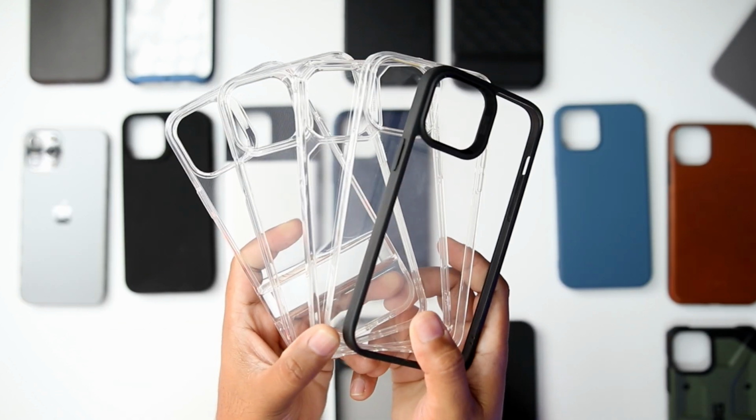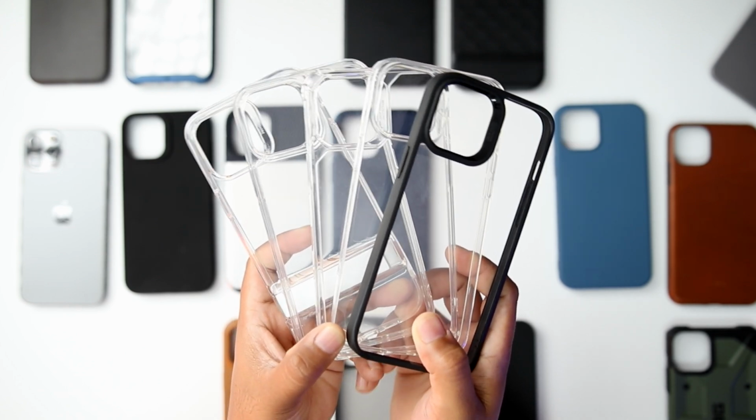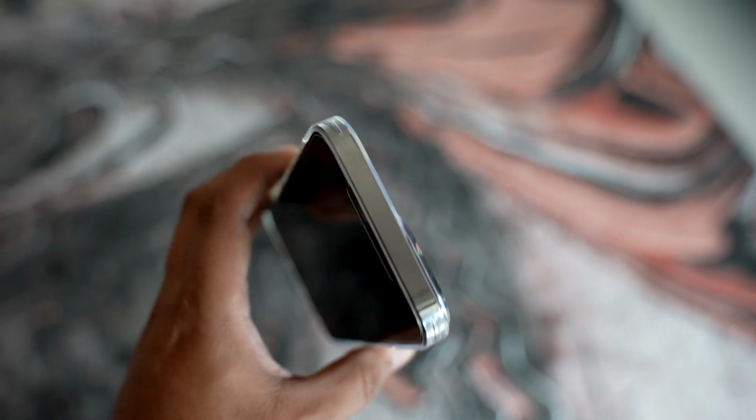Now if you like to show off the color of your shiny new iPhone, here are a bunch of transparent cases from ESR that you might like. First off, there is this thin flexible transparent TPU case. Like the first two cases that we saw in this video, it fits the iPhone 12 Pro Max perfectly without adding any bulk or weight to it.